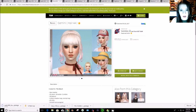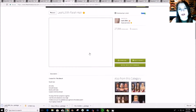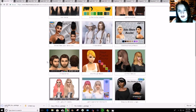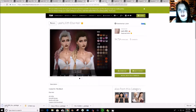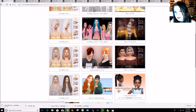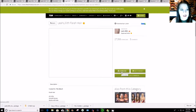But we're going to get this. I found this one as well. I actually found this one by looking at the side here, and I just happened to catch it. I think it's really simple but really cute. So I'm going to get it, and this one doesn't show. Let me see if I can find what that one looks like. Is this Leah Lilith Farah? Yeah, Farah. So that's loading. Let me see if I can find the Farah. There it is, it's this one. I don't know why it's not showing up over here. But I'm going to go ahead and get that.